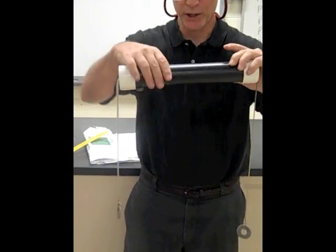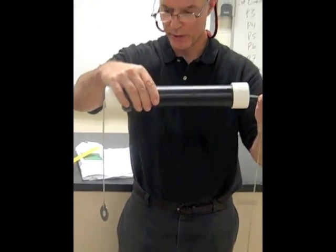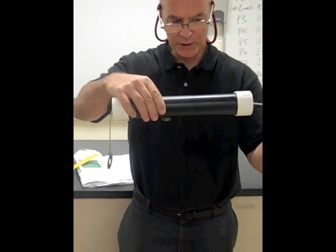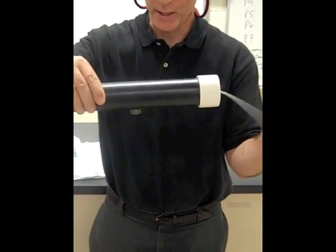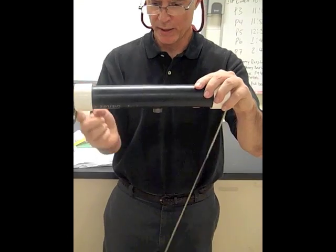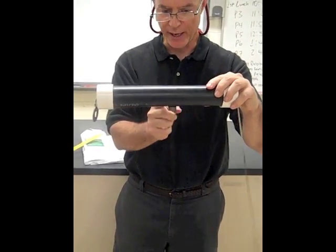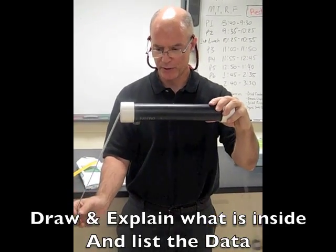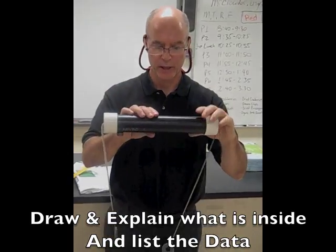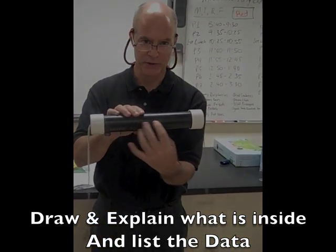All right, now that's all the data of the mystery tube. Let me do it one more time. So if I pull this way, 15 centimeters came out on this side over here, and 30 centimeters went in, and whatever's in there moves to halfway, 15 centimeters. That's the mystery tube. What you're supposed to do for the homework is draw what you think is on the inside of the mystery tube.